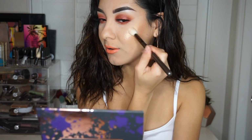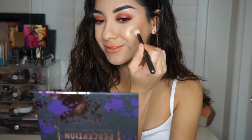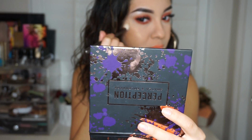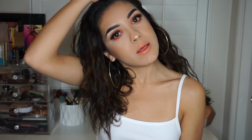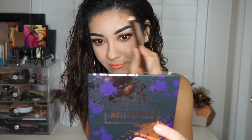So I like to blend my highlight in circular motions as I'm applying it. So as I'm going, just using circular motions so it won't just look like a stripe, you know. And same over here. And I'll apply some on my forehead. I have a lot of baby hairs, so I don't really like applying highlight on my forehead. But I'm telling you, that day I saw her, the highlight on her forehead was freaking gold. So yeah, this is gonna complete the look.